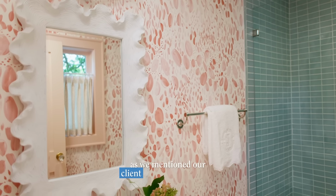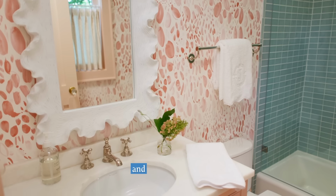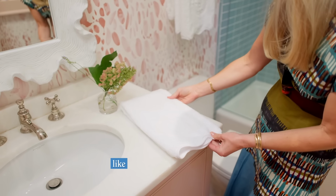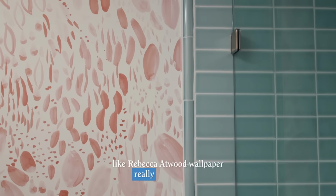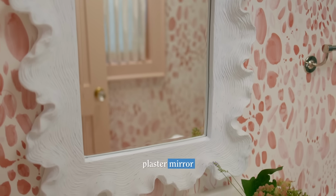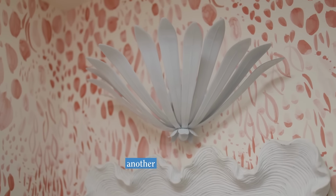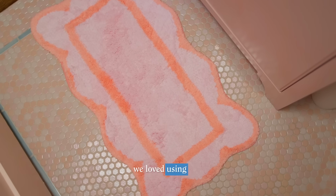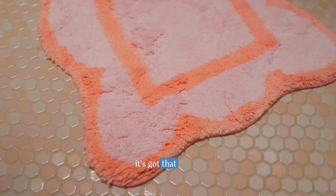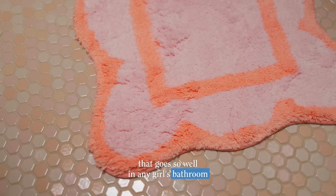As we mentioned, our client has 3 daughters, and this is one of their bathrooms. And we love the way that this peach and coral-like Rebecca Atwood wallpaper really draws you in. We pulled in a cool plaster mirror in here and a light fixture over the mirror. Another thing that just really pops, we loved using this Weezie bath rug in here with the scalloped edges. It's got that bright coral and that pink that goes so well in any girl's bathroom.